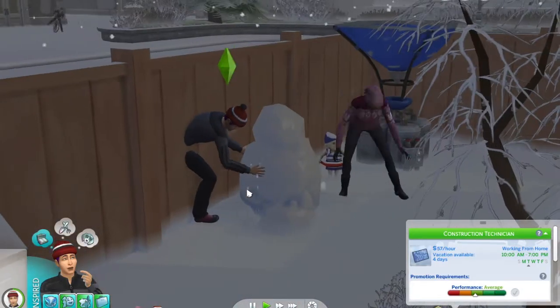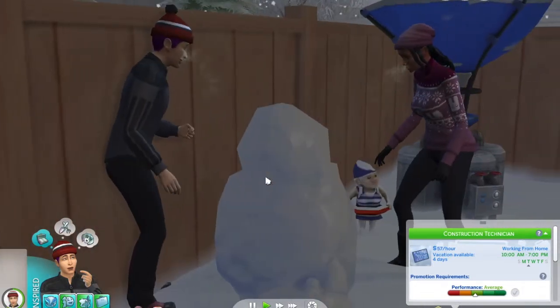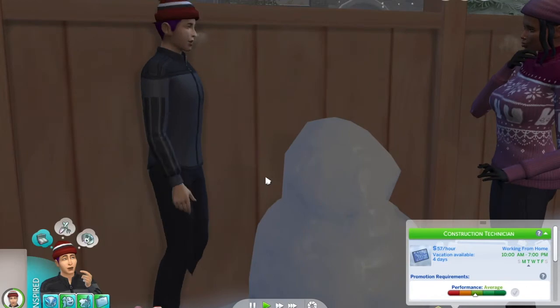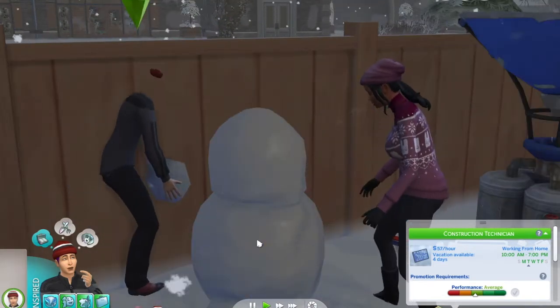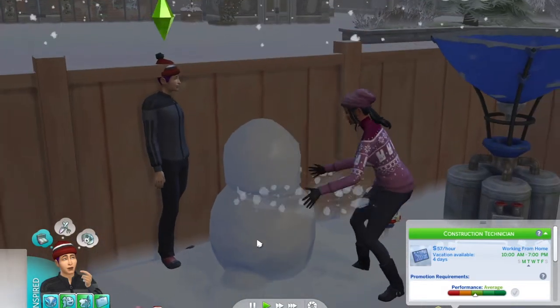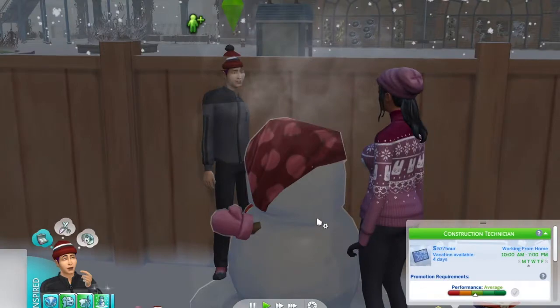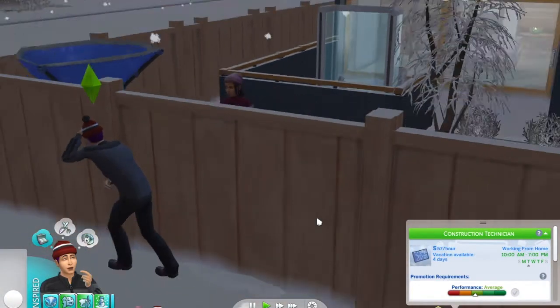So even though it is bitter cold out and they both have a little bit of work to do, I'm just having them take some time to build a little snow pal together, maybe have some bonding, just to make their yard, which is, I feel like, their little paradise away from the universe, look nice and wintry and festive. Aw, super cute. Emerson's kind of standing through the fence here since it's a debug object.